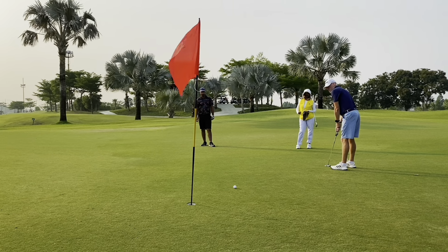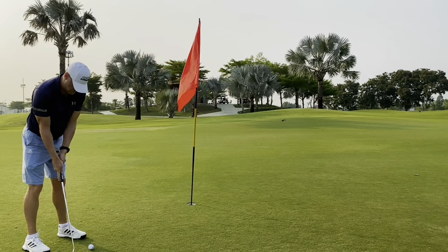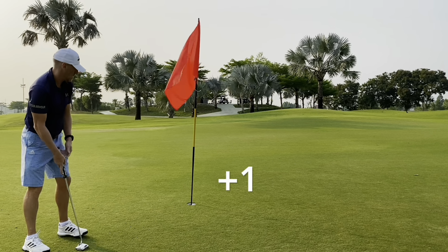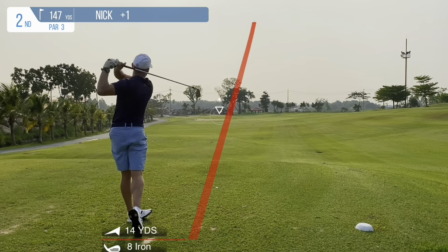We got this to save par. Oh, we've spazzed that a little bit too hard, so this is a tough little comeback, and we need this in, Carter. All right, we start with a bogey. We're off to the second, the first of the par 3s.